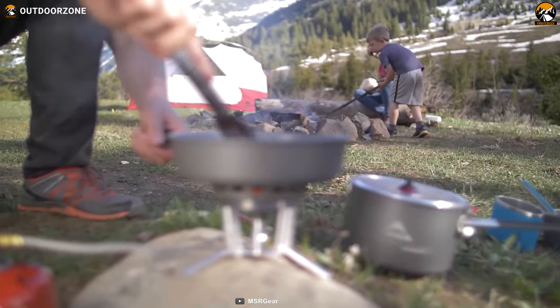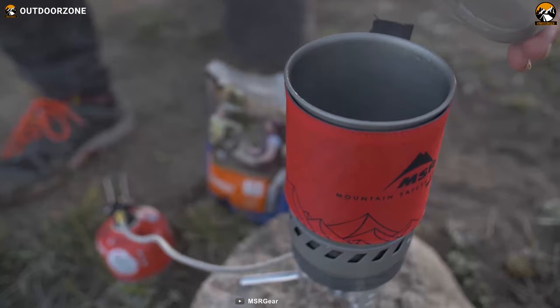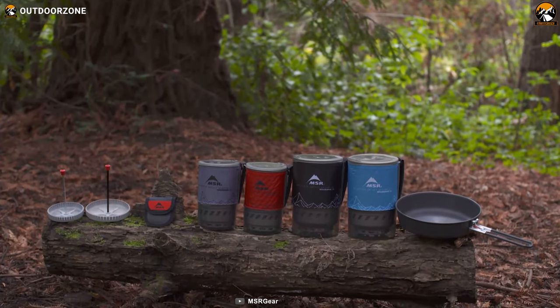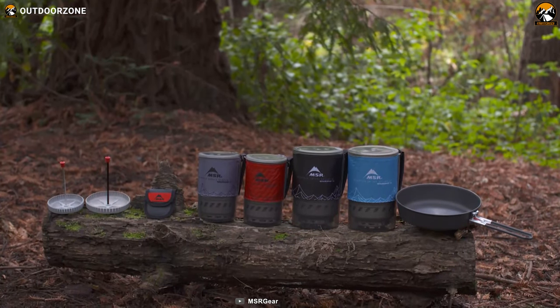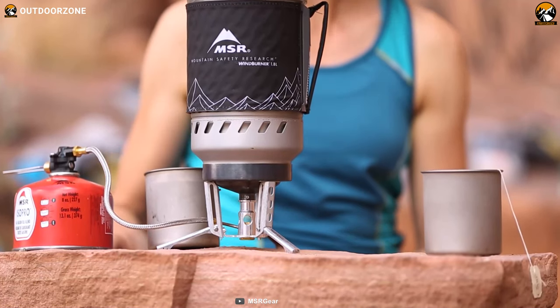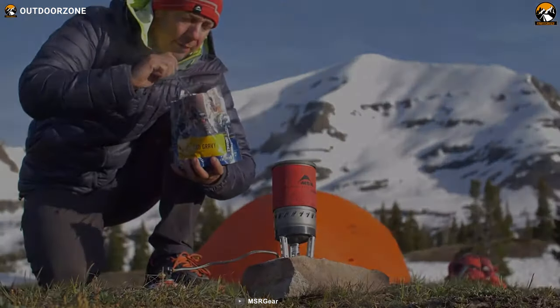Its pot will hold your food to cook while the heat exchanger transfers heat equally so that you can enjoy a quick meal. This all-in-one stove promotes easy packing and carrying as the entire system nests inside its 1-liter pot while its extra bowl gets hanged outside. Overall, this MSR WindBurner personal stove system is loaded with all the features you will need to cook on your campsite hassle-free.